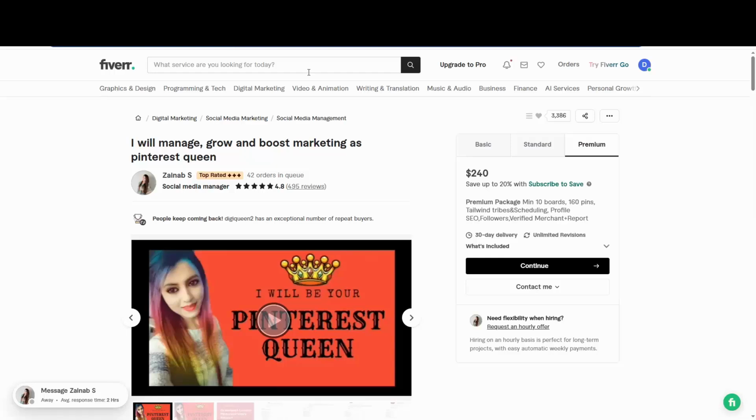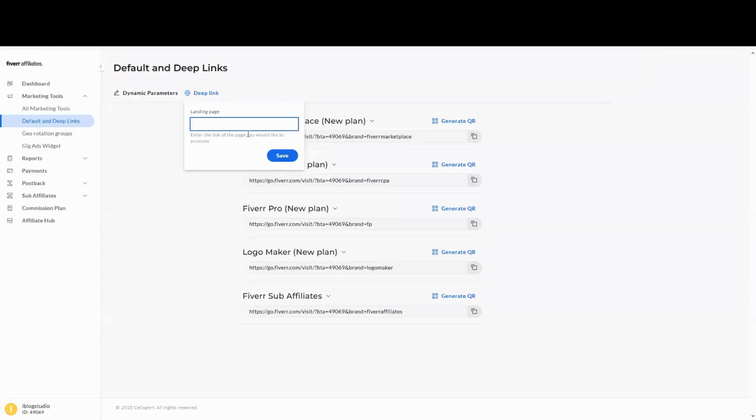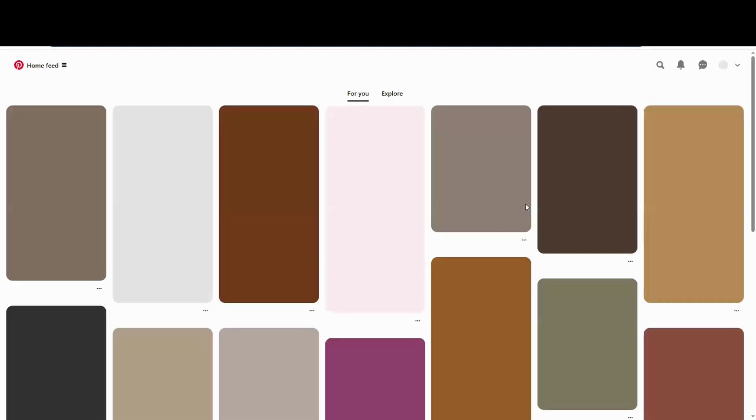So now what we're going to do, you're going to be clicking and copying this link, and you're going to go back to your affiliate dashboard. Then you're going to place it here and you're going to click save. Grab the link that you're going to get because that's the one that we are going to be using. Now, you're going to go to Pinterest and you're going to create a free business Pinterest account. A free Pinterest account.